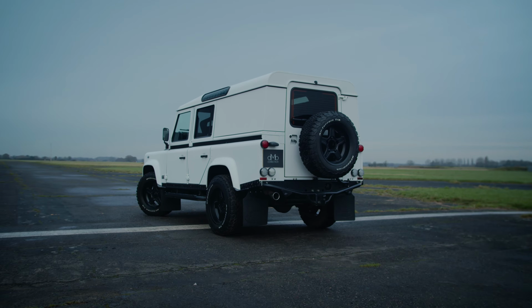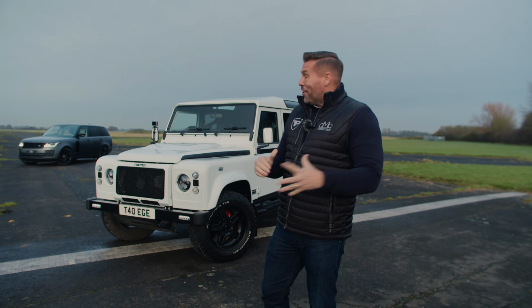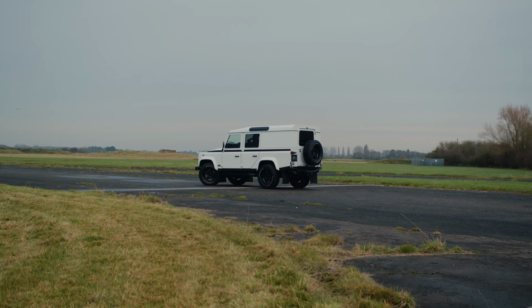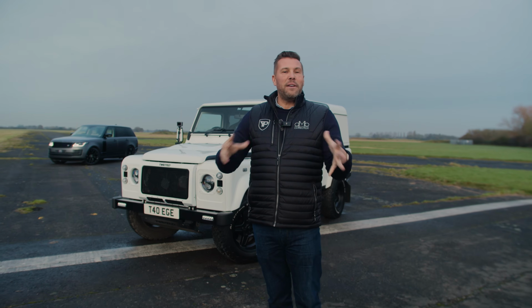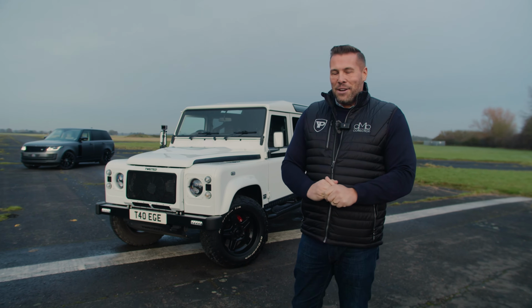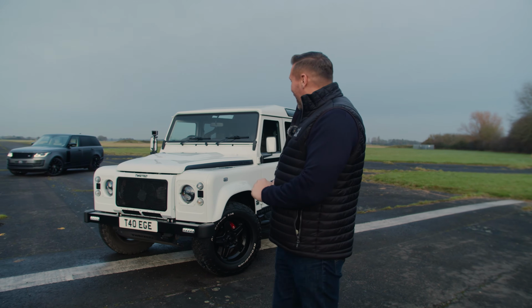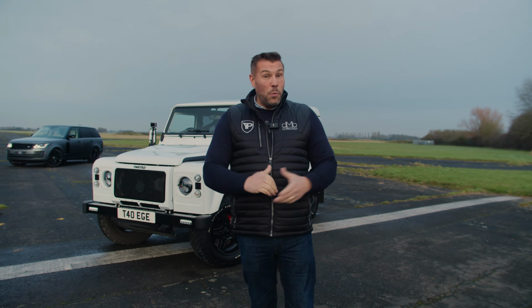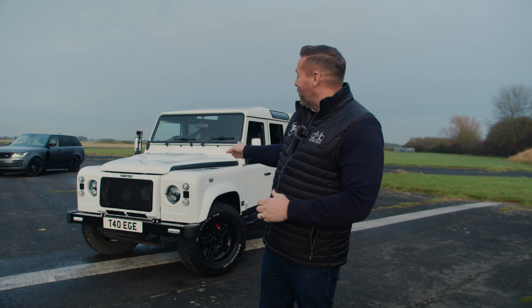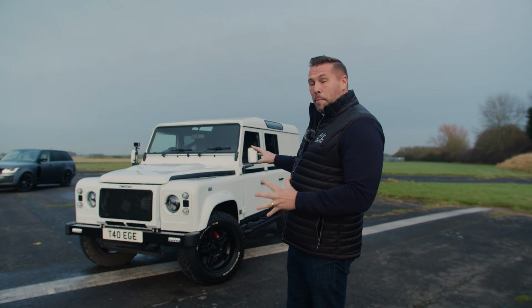So as you can see behind me, we have this incredible Defender Twisted version, which is absolutely stunning. It's a 110, meaning it has obviously the extra doors in the back. Now these are actually based on an XS model, which do give you a few nice bits. The Defender obviously very, very popular here in the UK, and more importantly around God's own country here in Yorkshire. It's a very popular car that people tend to wave to you on country lanes, which is something I had to get used to, especially driving this round and about.